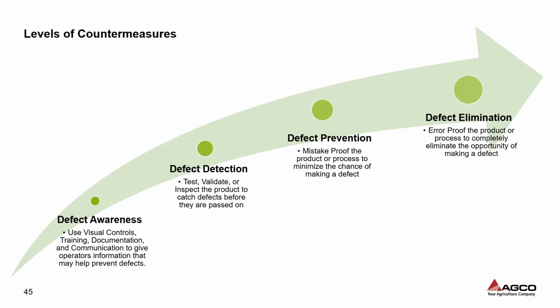Defect detection is a countermeasure that we use. It's a test, validation, or inspection of the product to catch defects before they are passed on to the next customer. And we put these in place using the quality network that we have, using the quality matrix as well. And this will put a stopgap in front of passing one-off problems that we see to the next customer by a quality inspection.